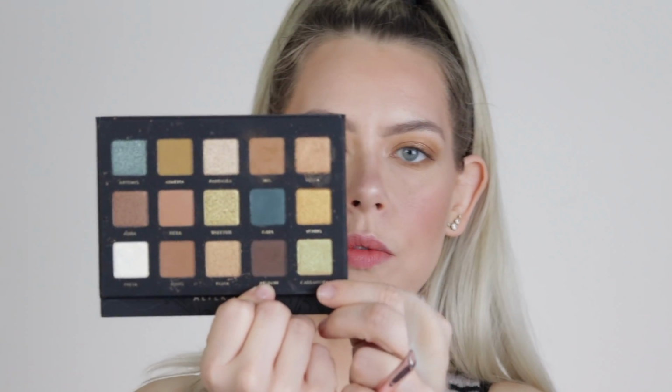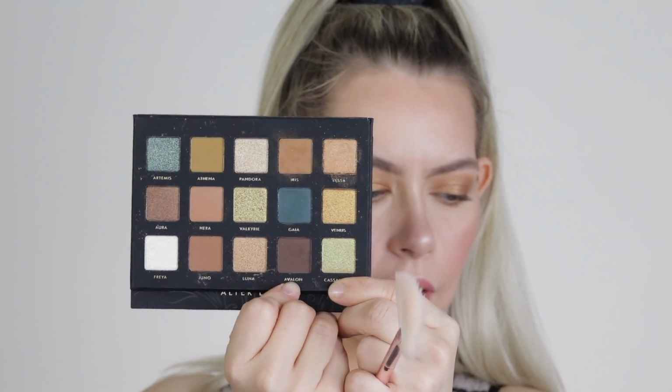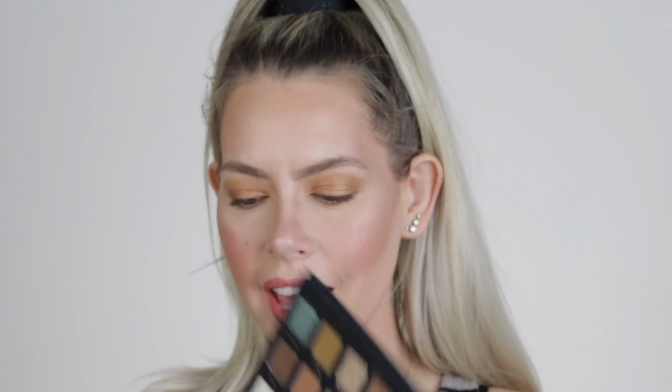So what I'm going to do now is take the darker brown in the palette, Avalon, this one right here, and I'm just going to take that on a Sonia Kashuk angled brush. This is a really, really nice brush if I can locate it. There it is, sitting where it shouldn't be. The Sonia Kashuk number 27 brush.